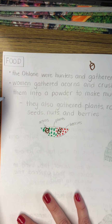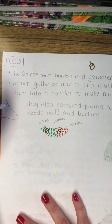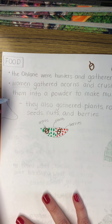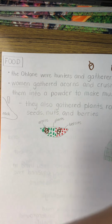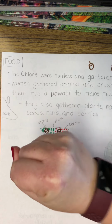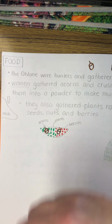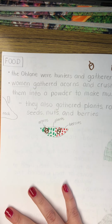Maybe there'd be a rock, and they'd sit on the rock, and then they would take another rock that was sharper. So this is a rock, and they would take another rock that would fit in their hand that looked like this, and they would grind it like this. They'd put the acorns in, and they'd grind that acorn against that rock until it crumbled and made a powder. And they would use that, and that made a mush.